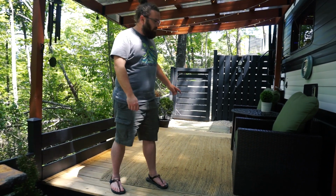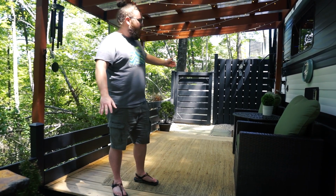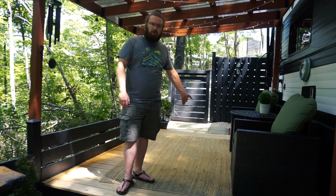And to finish up the tour, I did want to mention that you can actually close that gate. So as soon as you come in here, you swing that behind you, and the entire area is completely enclosed for Riley. So when it's time for her to go out, there's no leash, there's no harness, just open the door and let her do her business. So that is going to wrap up the tour of the Cozy Zen camper that we've been staying at.